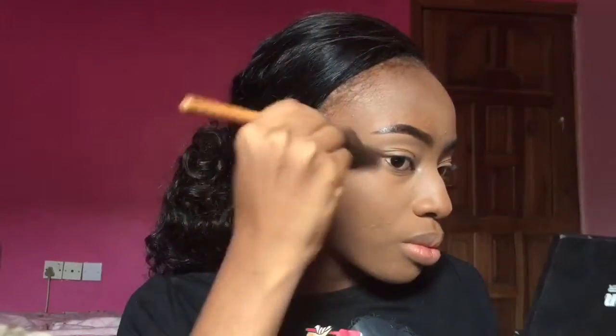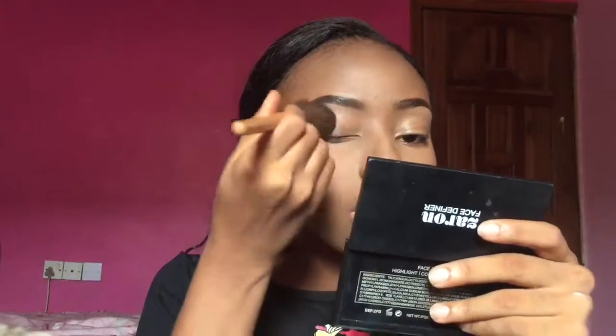I'm contouring with my face definer from Zaron, contouring my cheekbones, contouring my forehead, and I'm going to apply it on my lid just to set the concealer I put. Then I'm going to be contouring my nose, highlighting my face, setting my face, and I'm gonna apply my lipstick.